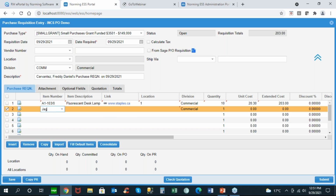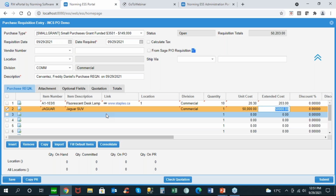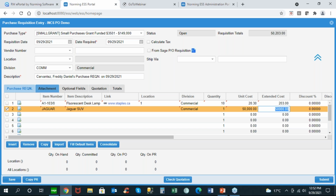If I wanted to add something, let's say I want to get myself a new Jaguar, I can enter in a Jaguar SUV and record that as an item. And you notice there is no quantity on hand because it's non-inventory and there's no unit price. So I would have to add that unit price into the purchase requisition. So all of that to say that it's an extremely flexible purchase requisition system.